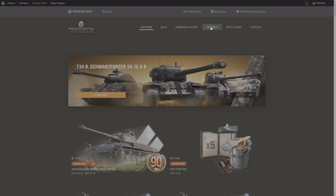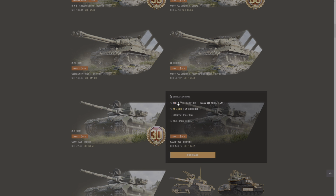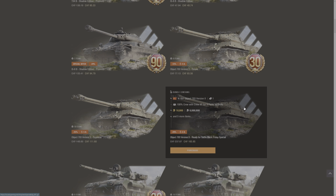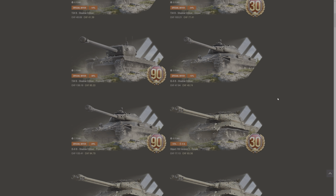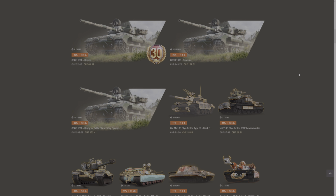What is much more interesting, in my opinion, though, but what is also a little bit of a tease, and to be fair, it's also completely overpriced, are 3D styles. You can see they're also selling like the G-Saw right now. They're selling the Object 703. Both of these tanks are really, really good. But I haven't seen these vehicles being sold by themselves, only these bundles. So they want you to at least spend $60 for it with 30 days of premium, even if you don't want it.